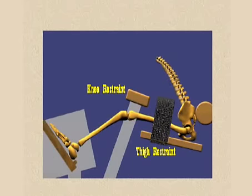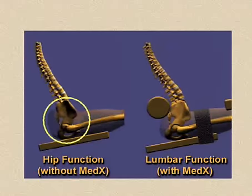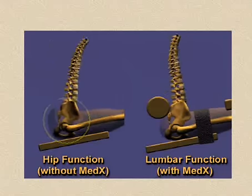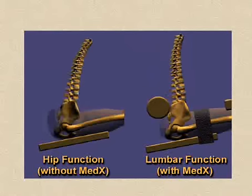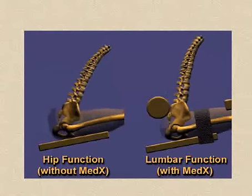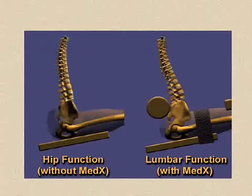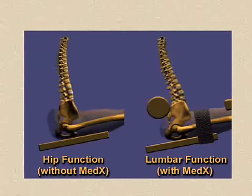Now, let's take a look at a side-by-side comparison of the effect of pelvic stabilization. On the left, hip function is demonstrated. Hip function does very little for muscles of the low back because, without pelvic stabilization, larger muscle groups such as the hip flexors, thighs, and hamstrings take over and perform the work, leaving low back muscles weak and inactive.